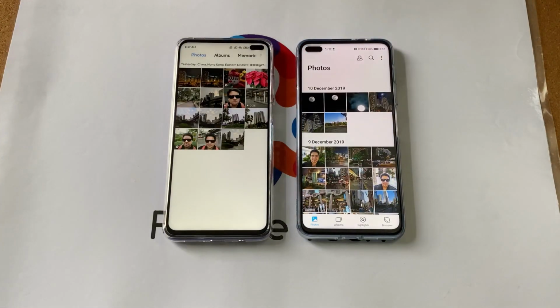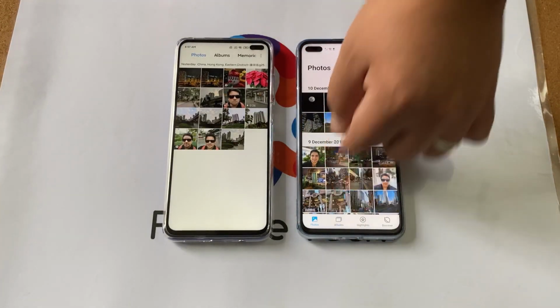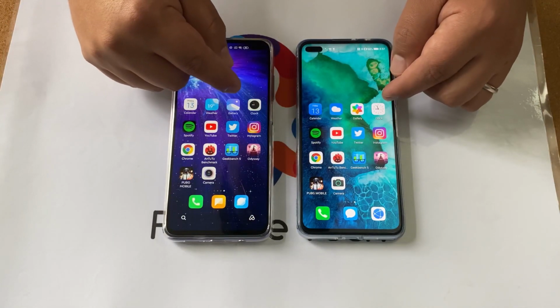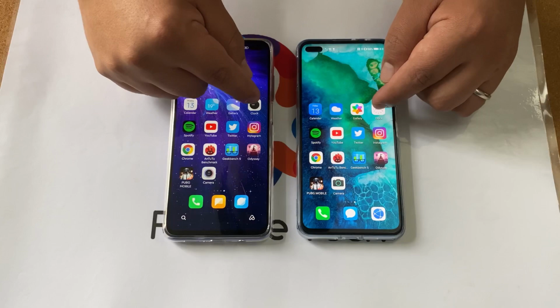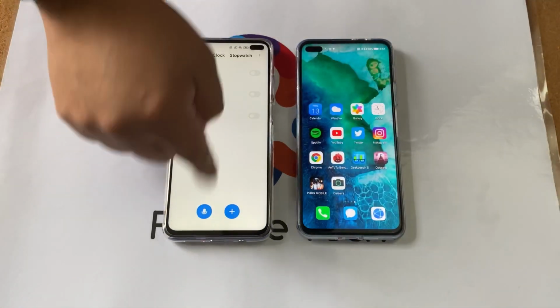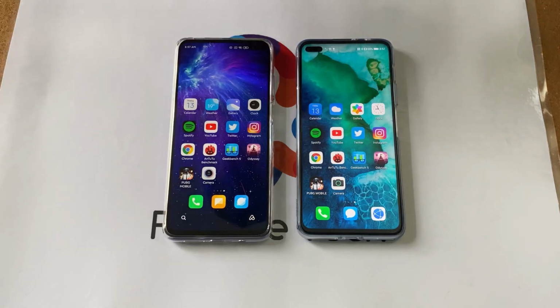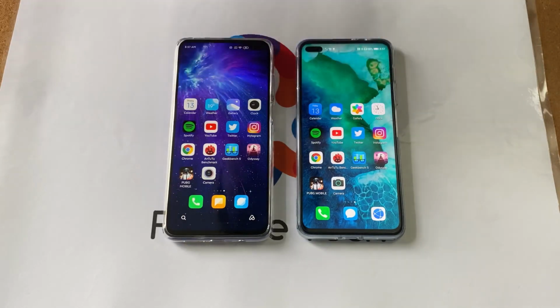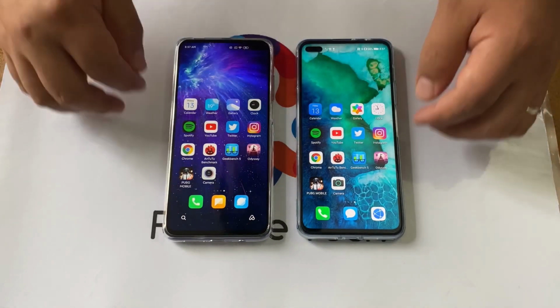So it looks like the K30 opens slightly, sorry, the V30 opens slightly faster, but once again, negligible for these apps. 3, 2, 1. And that was ever so slightly faster on the V30. But let's face it, for all of these very bare bones apps, whether you're using a 730G or the Kirin 990, the phones are opening them almost identically fast. So now let's get into the more social media apps here and see how they do.